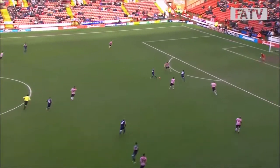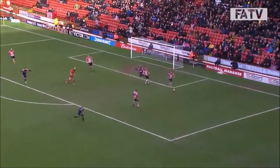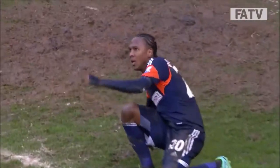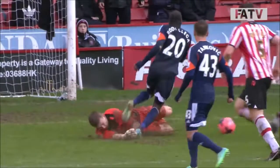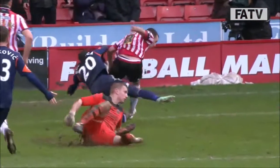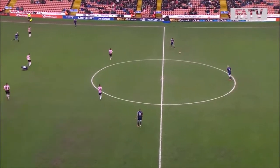Doyle, it's careless, given away to Tankovic. Here's Roddy Yeager, goes down. No penalty, says the referee. Well, it seemed pretty clear-cut. Roddy Yeager got the ball, goalkeeper got the man. Senderos.